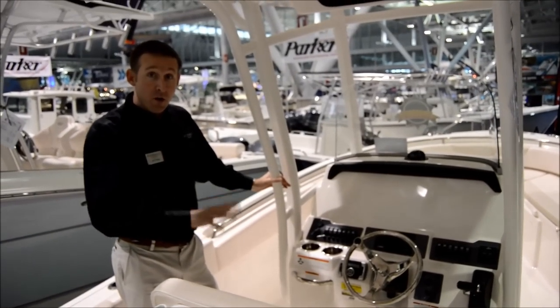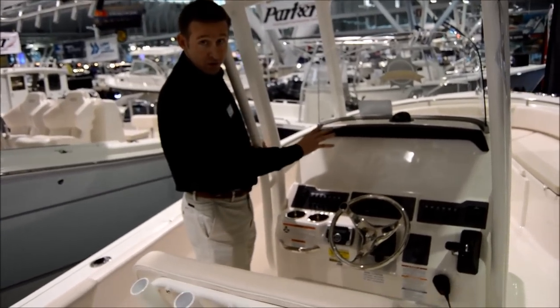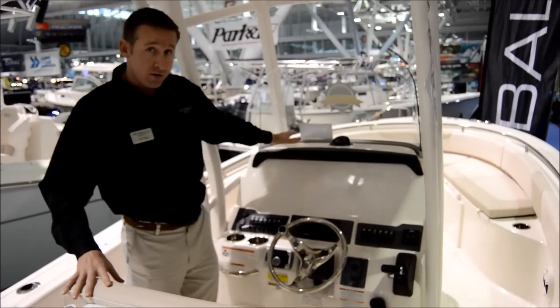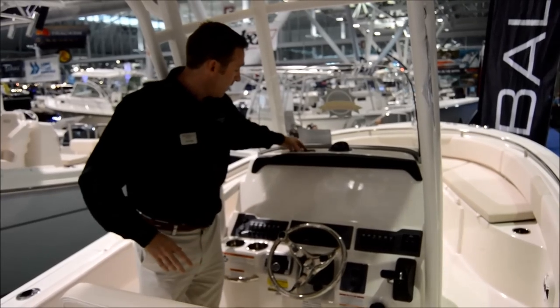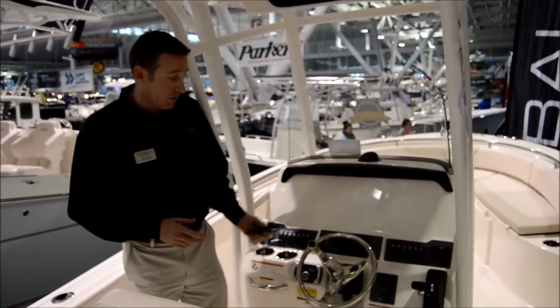Starting off here at the helm, Robalo designed an ergonomically designed helm with room for dual 12 inch screens, a glass windshield. Robalo also has storage compartments on the top here. The nice thing is you can store items without them sliding off when you hit the throttles. Also, there's drains up there as well.